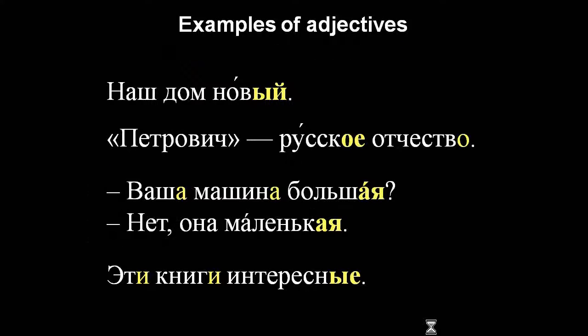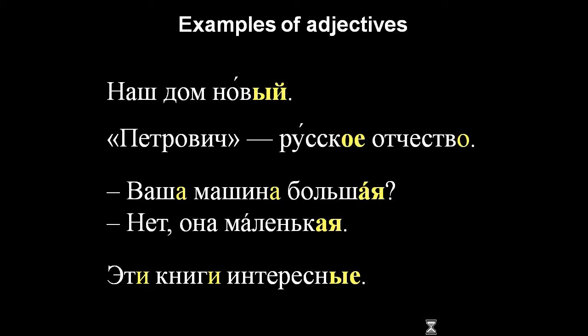Now let's look at adjectives. Adjectives are in many ways like the possessive adjectives that we just did. The possessive adjectives are мой, твой, наш, ваш, and also the question чей, whose. Adjectives also have to agree with the noun that they modify in Russian in gender and number. So look at these examples.